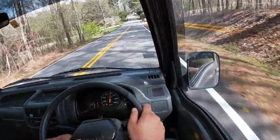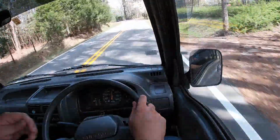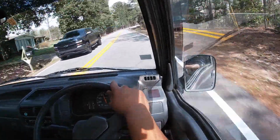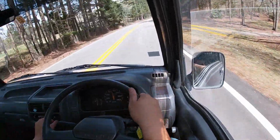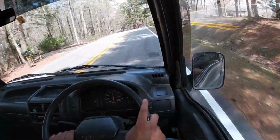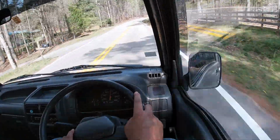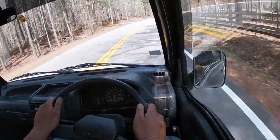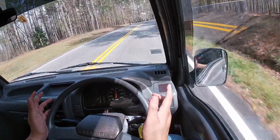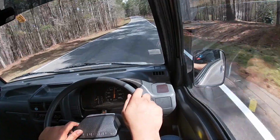I'm sure I went over in the walk around, this one's got all the equipment to go with that Supercharger: the locking diff, 4-wheel drive, the ice cold AC I'm about to turn on because I'm kind of baking right now. This is 80 kilometers, so I know it doesn't look like we're going very fast, but we're hauling some ass right now. Remember, these things only weigh like 1,100 pounds, a little over 1,000.